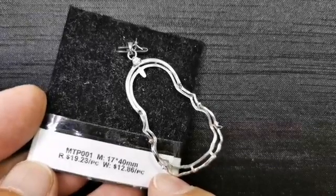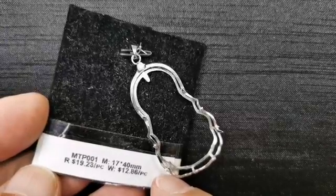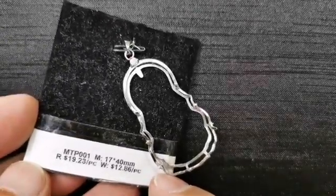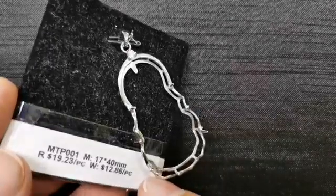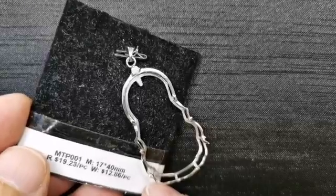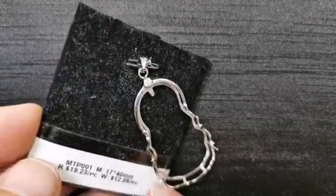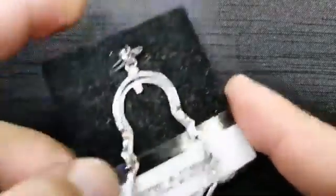MTP001. Oh, I guess this was the very first one we ever designed, for a 17 by 40 millimeter Buddha carving. Retail price is $19.23 and wholesale price is $12.86. So remember before when I said the selection that we have is unmatched by anyone? You're not going to find a setting for a Buddha carving anywhere except here, with the lovely cubic zirconia at the top there. God, I just love that. Very cool.